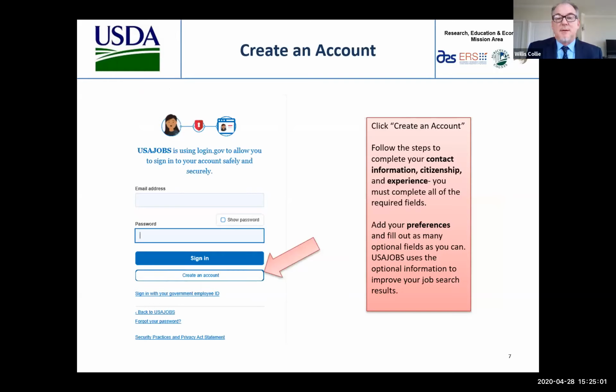So when you click on Create Profile on the previous screen, it takes you to this screen. And if you already have an email address and password, where you have previously created a profile, you would simply enter that here and click sign in. If this is your first time and you're creating an account, you would click on the create an account button, which is located right below the sign in. And then when you create that, it will ask you for detailed contact information, your citizenship status, your work experience, and it also allows you to select certain preferences about job opportunities that you would be interested in.